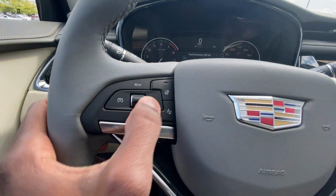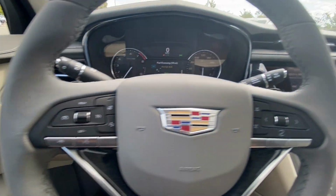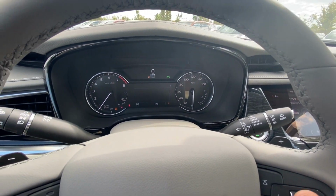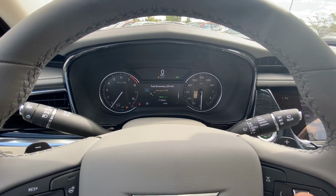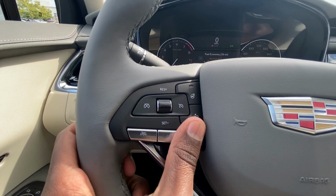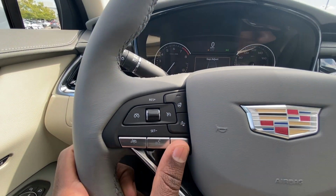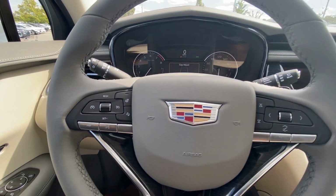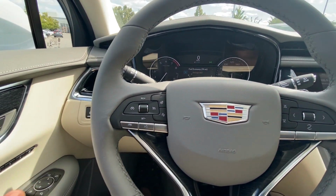And then you have your cruise controls here. And then you can go through your gauge cluster here. And you also have Bluetooth controls, your collision alert, gap adjust. Of course, I mentioned the heated steering wheel. Then finally, we're going to take a look at what's under the hood.